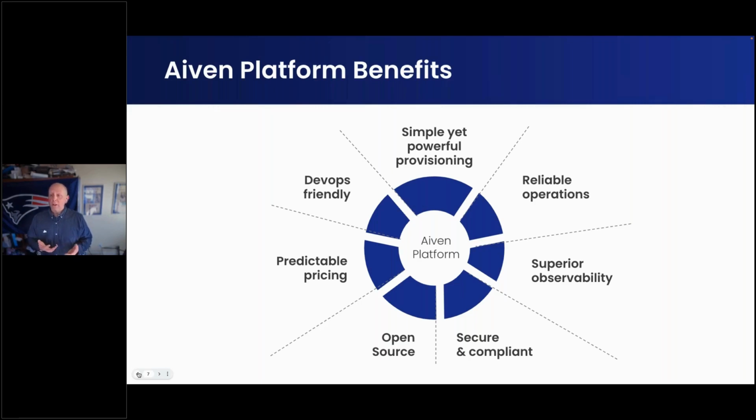The Aiven platform allows us to offer predictable pricing. So for non-BYOC capabilities, Aiven handles everything. Aiven handles infrastructure as well as the managed services. And I mentioned DevOps friendly. You saw that many of the tools, we said Terraform, Kubernetes operator, CLI, and our console, as well as our APIs. So it's a lot of capabilities for you as a developer to bring your familiarity with the tools that you like to use. You can use those same tools on the Aiven platform. And now you can move forward.